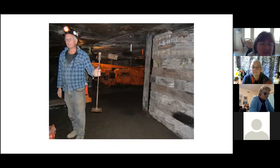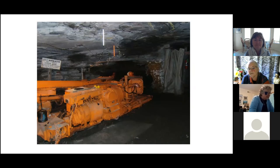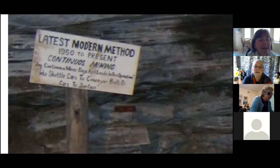I don't know. I could get Pat in here and see if he remembers. We can make it up. Oh yeah, he's working by the chute, so maybe he uses it to pull it down. Yeah, like to reach it, pull it right there. That might be sticky. The machine is doing something, maybe shaking it. The latest modern method, 1950 to the present. Yeah, there it is.